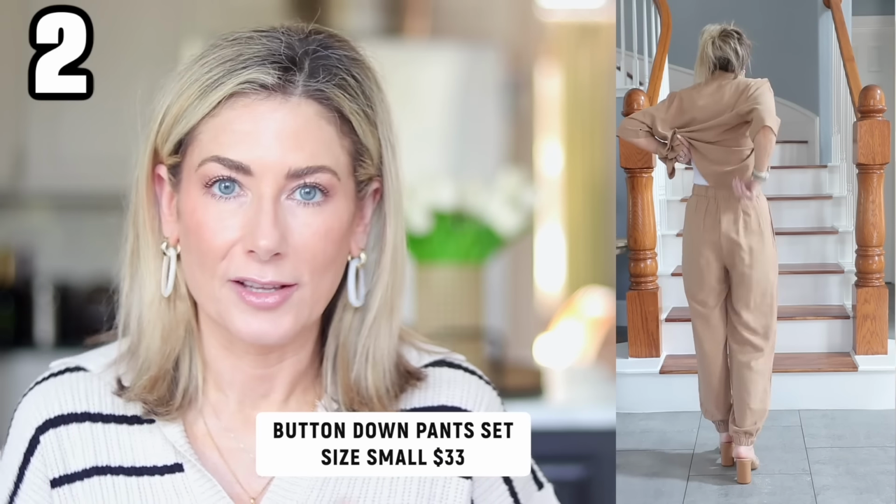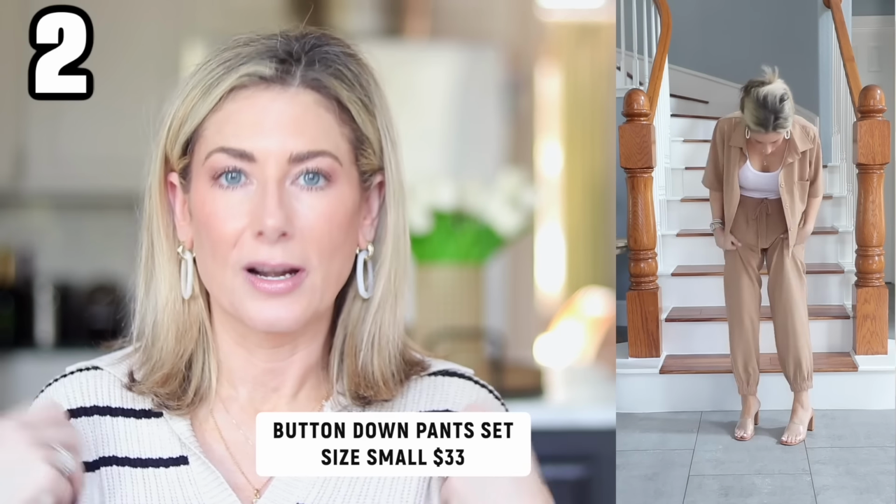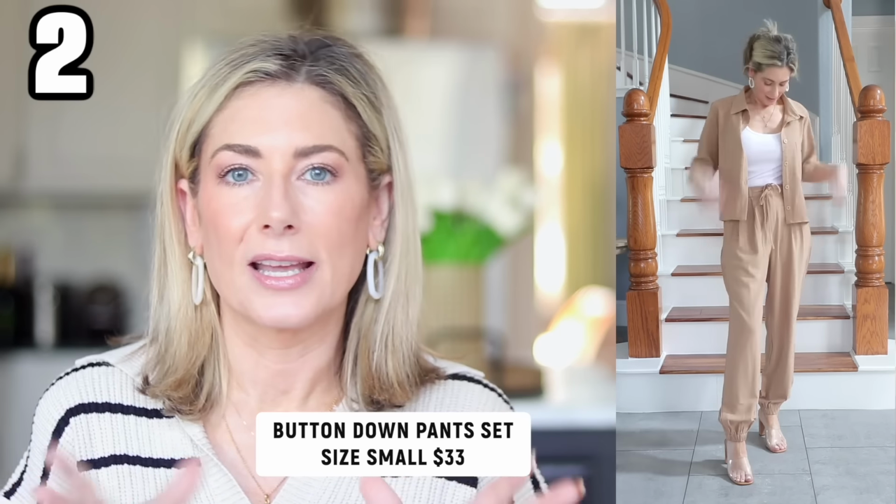Outfit number two. I like this, but I think I did not pick the best color option. I don't know. You'll let me know in the comments either way. So I'm calling this a two-piece button-down pants set. It's a short sleeve button-down shirt and then coordinating pants that are a jogger style, but have a zip up front, a button closure, and a drawstring at the same time. So all your options are covered.